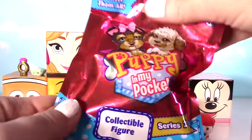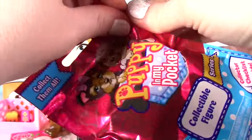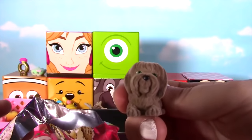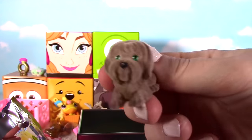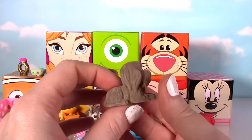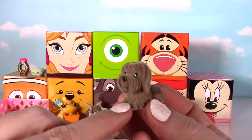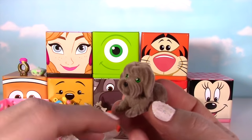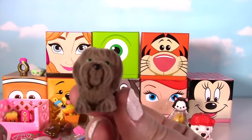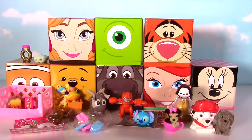Tigger also had a Puppy in My Pocket Series 2 bag. Let's see who we find inside. Oh, look at this little puppy. Let's find out its name and breed. So this is Brianna, and she's a Briard. Whoa, this one looks so cute the way they have it laying down. Look at all of its fur and its big green eyes. Aw, this one is super duper cute. We can have it hang out next to Marshall. Maybe it will be a new pup on Paw Patrol.